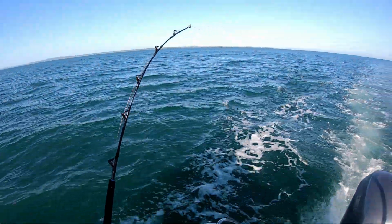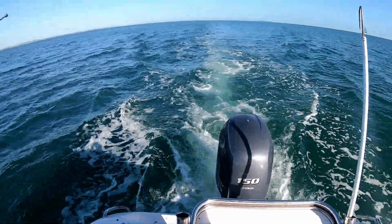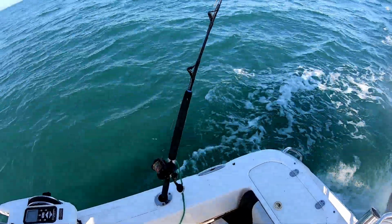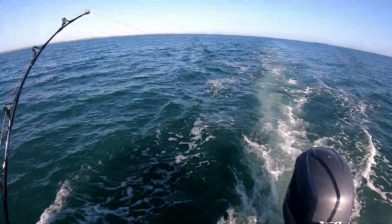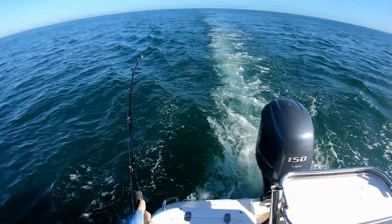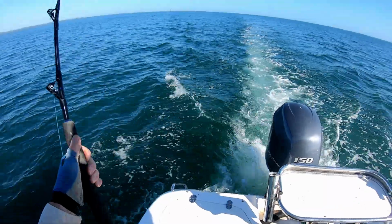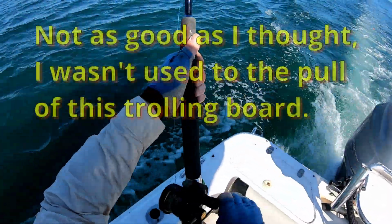I'm just looking at the line angles. I don't think there's any doubt that the trolling board from Mr. Bait is going to run deeper. I haven't got anything on either of them yet. I do like the behaviour of this one. Got a hit. And on Mr. Bait. Oh, he's not a bad one either.